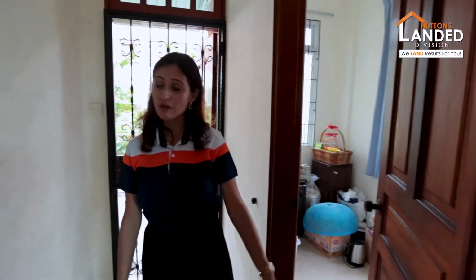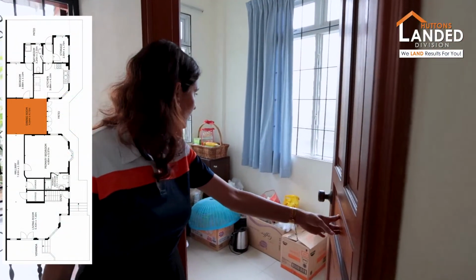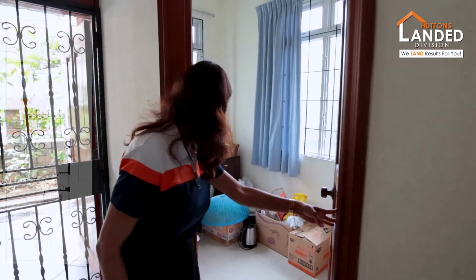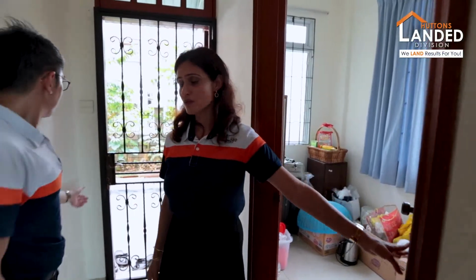Okay. So here we also have a storeroom or a helper's room. It's well ventilated. Wow, really very bright too. Yes, it has 2 window panels, so it's quite bright. Yes. And enough wall space to keep storage as well.